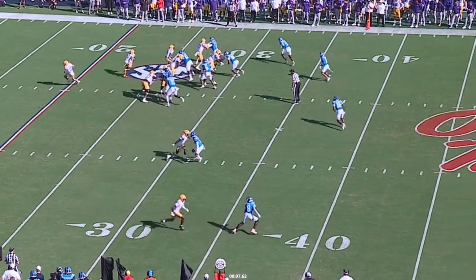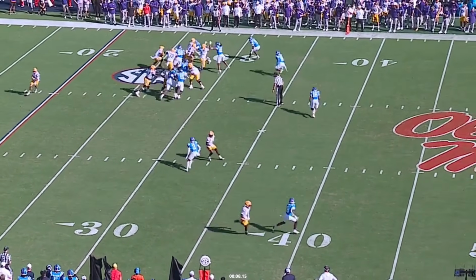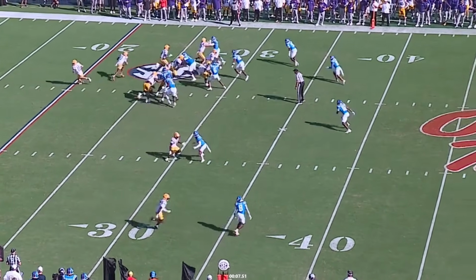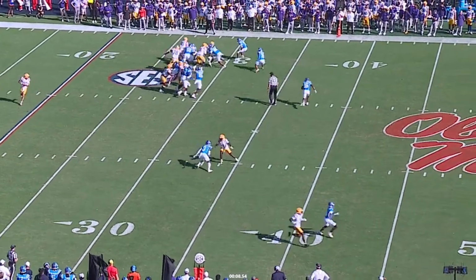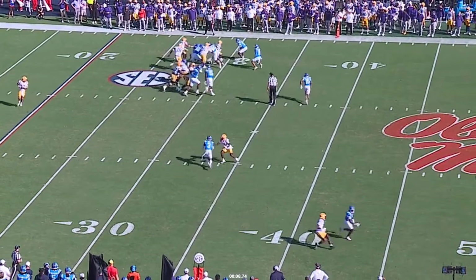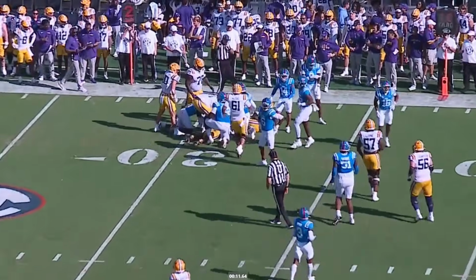Gets the handoff, again working that outside hole. This time he does cut back later. 78 stays on his block a little bit better. Again, we've got a lot of waste spending from the offensive line here, which is not great. But again, a receiver who's getting into contact there at the 26, 27 yard line, and getting an extra 3-4 yards through contact from a wide receiver / running back.